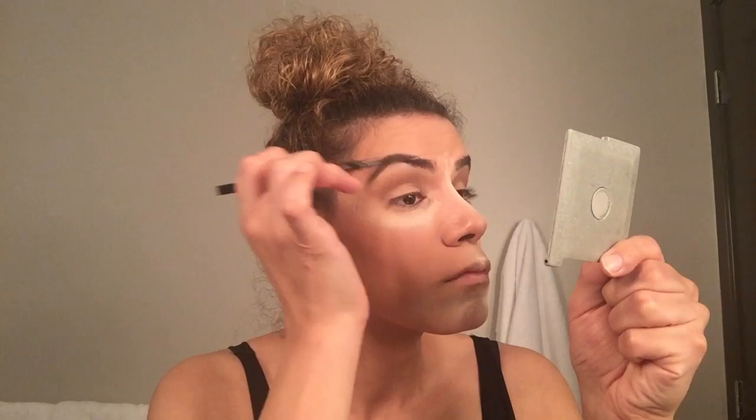I'm gonna start by just combing through with the comb, and then I'm gonna turn it around and I'm gonna use the pointed part to actually fill in my eyebrows. I don't go too crazy on my eyebrows because they're quite full. So just do as much as you need.